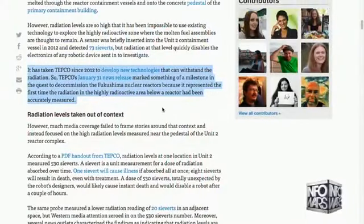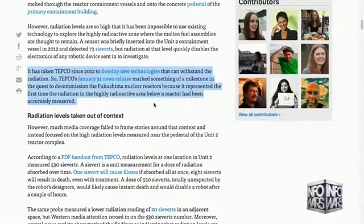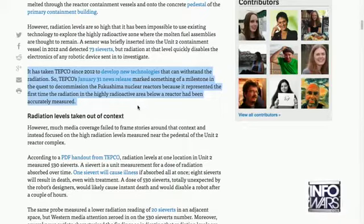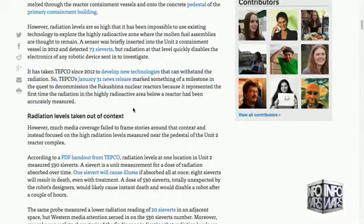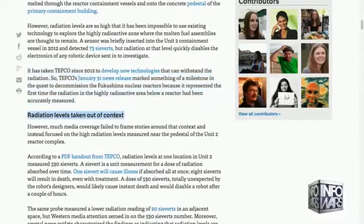So they explain that a sensor was briefly inserted into the Unit 2 containment vessel in 2012 that detected those 73 sieverts, but the radiation levels quickly disabled the electronics of any robotic device that was sent in to investigate. So it's taken TEPCO since 2012 to develop new technologies that could withstand this radiation. But of course, they clearly could not. The writer is arguing that the latest radiation levels are taken out of context because this is the first time that technology has been able to accurately measure radiation in that area of Unit 2.